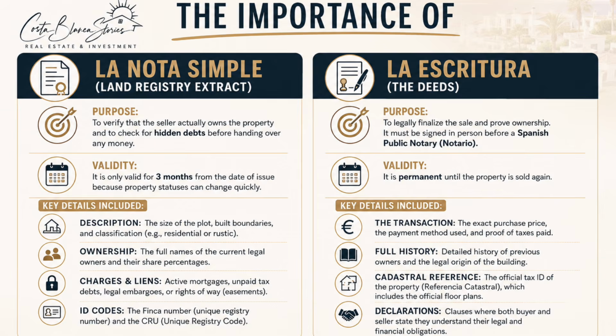Or, for example, they've modified or renovated the house and haven't added it to the deeds, or to the Nota Simple. So be careful about that. It's easy to fix, but very important, because in the future, if you want to resell, if you're a cash buyer, probably you won't have any problem. But if the person that's going to buy is a mortgage buyer, it's little details that nobody says, but it's important.